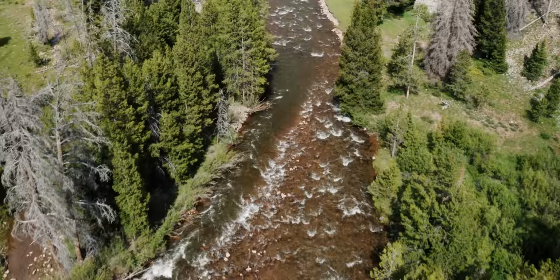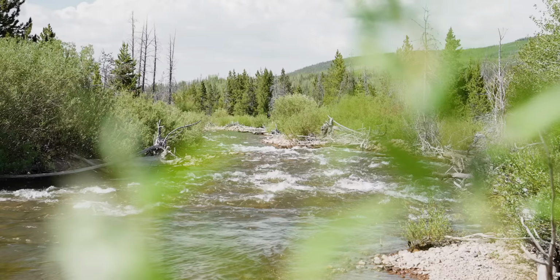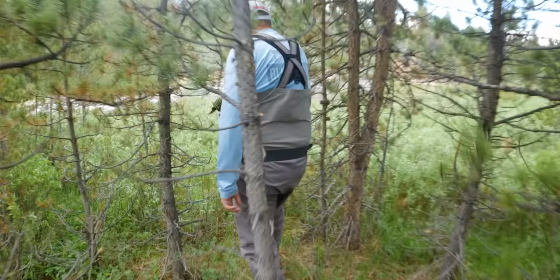We like this new spot. We kind of scoped it out a little bit yesterday. It's got a rocky bottom. Hopefully there's some slower water, some pockets and pools that we can cast in. It's mostly where we've been finding our fish. So we've definitely got a lot of riffles to keep the water oxygenated. There should be a lot of bug life in this canyon.